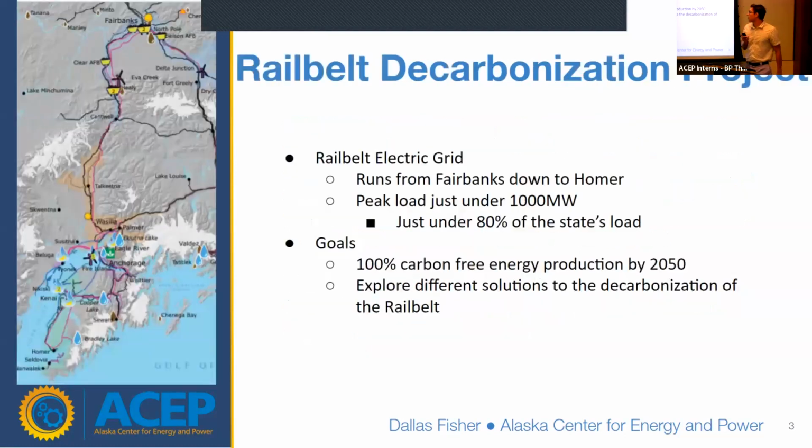So what is the Railbelt? The Railbelt is an electrical grid that spans from Fairbanks all the way down to Homer. The peak load is just under 1,000 megawatts, and it's just under 80% of the whole state's electrical load. And the Railbelt Decarbonization Project's goal is to have 100% carbon-free energy production by 2050, and to explore different solutions to decarbonization of the Railbelt system.